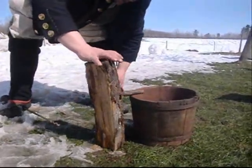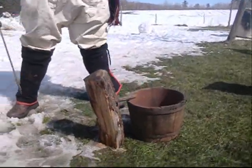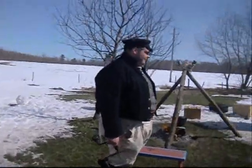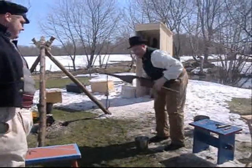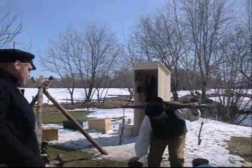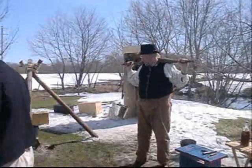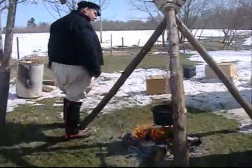There you go. So then, as your buckets fill up in the woods, you've got to go collect them. For logging, you've got a team of horses like the one around here to help us collect our sap. If not, someone's got to do it by hand. So we take the shoulder yoke on the shoulders. Grab the bucket, which, thank goodness, is empty at the moment. And small. And this is how we would take it out of the woods and bring it over here to our fire, which is positively rolling.